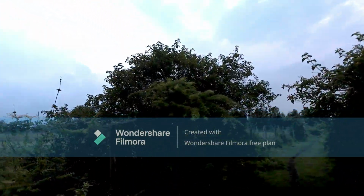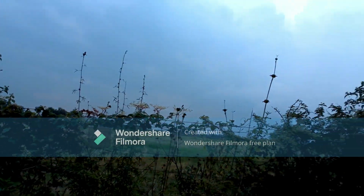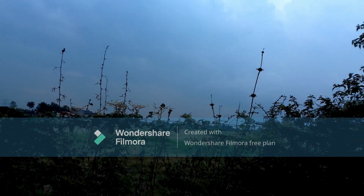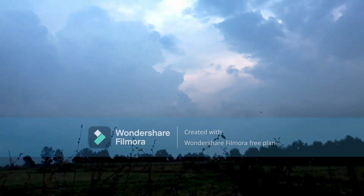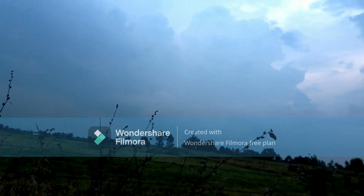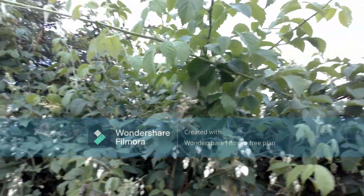I'd like to see that bird making that clicking noise. I don't know if it's that bird flying over there, those birds. I have not precisely been able to pinpoint which bird is making that very nice sound. Let us continue being fed by nature through our sight and sounds.